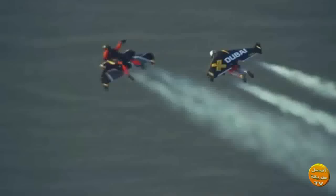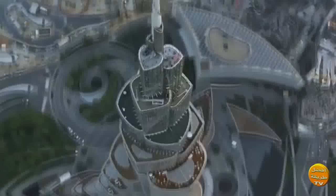Jetman Dubai. Jet engine powered carbon fiber wing that reaches an average of 200 kilometers per hour.